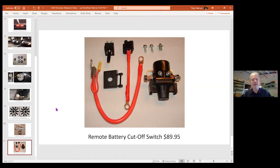Or we can get it set up with a momentary toggle switch, which allows you to turn the power on and off very easily. The toggle switch can be hidden anywhere, and none of this is visible when installed in the car. So it's a little bit of a theft deterrent as well, and just very convenient for shutting power off and turning it back on. So those are available as well.